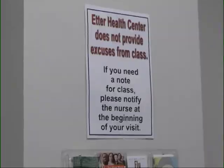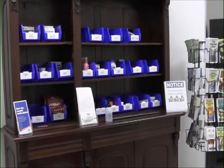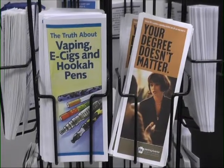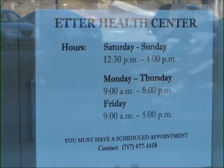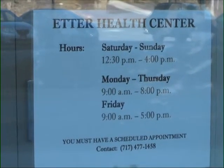The Wellness Center provides a self-care room where students may help themselves to a variety of items as needed, free of charge. Another convenient feature is the Plan B vending machine, which costs only $25 for students. To schedule an appointment, contact 717-477-1458.